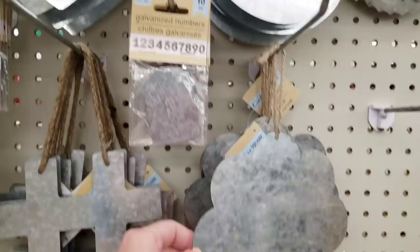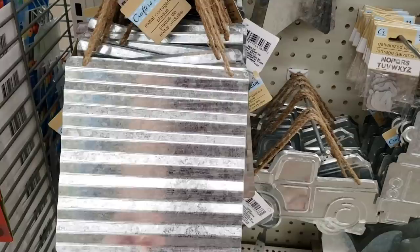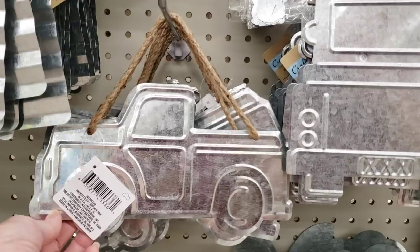And let's see here. They have the numbers and the letters. There's the star, cloud. Oh, and this too. There's a lot of things you can do with these. These are 7x7. Look at the galvanized truck. That is 9 inch by 4.5. There's the back of the truck.